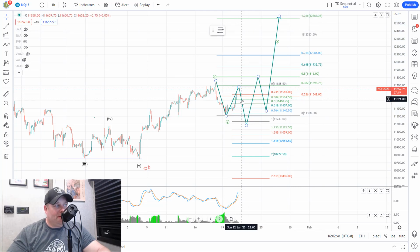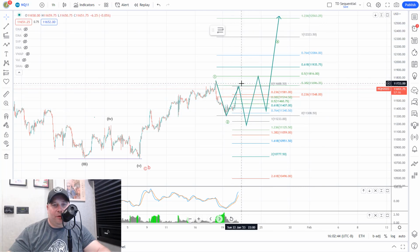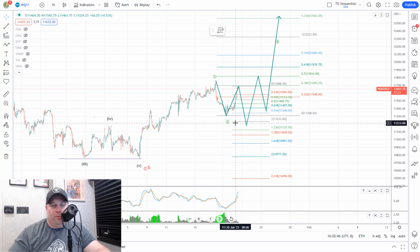So very similar paths, just depends on if we are truly breaking out in 3 yet, or we have one more leg down in wave 2 on both charts.